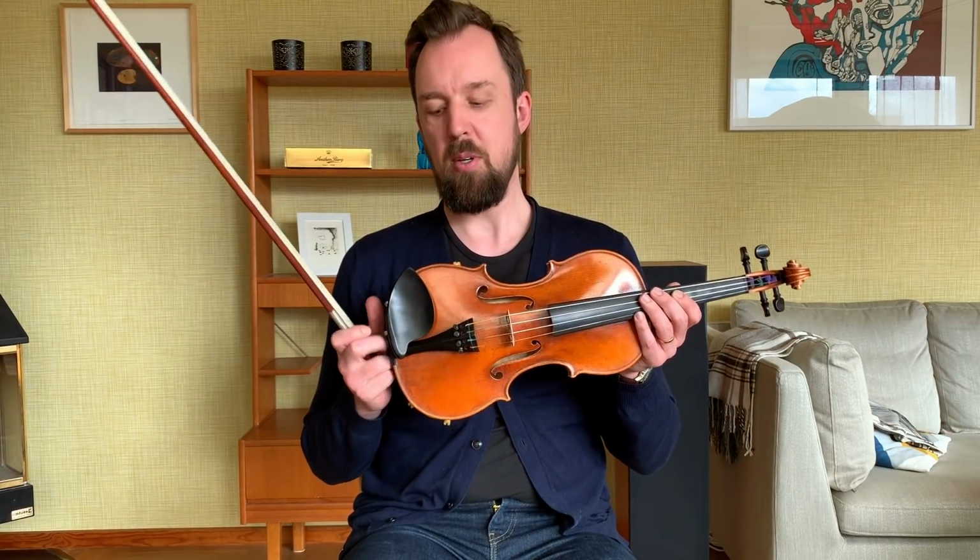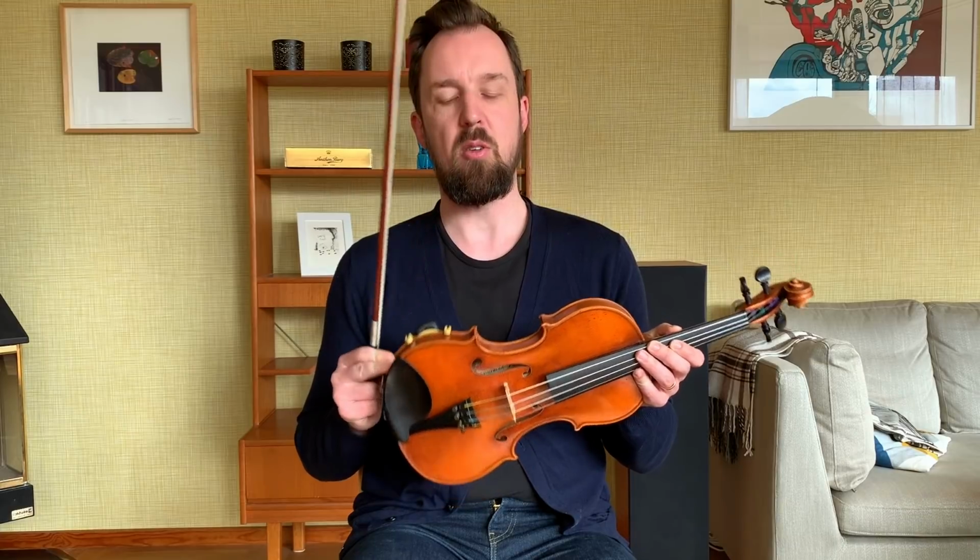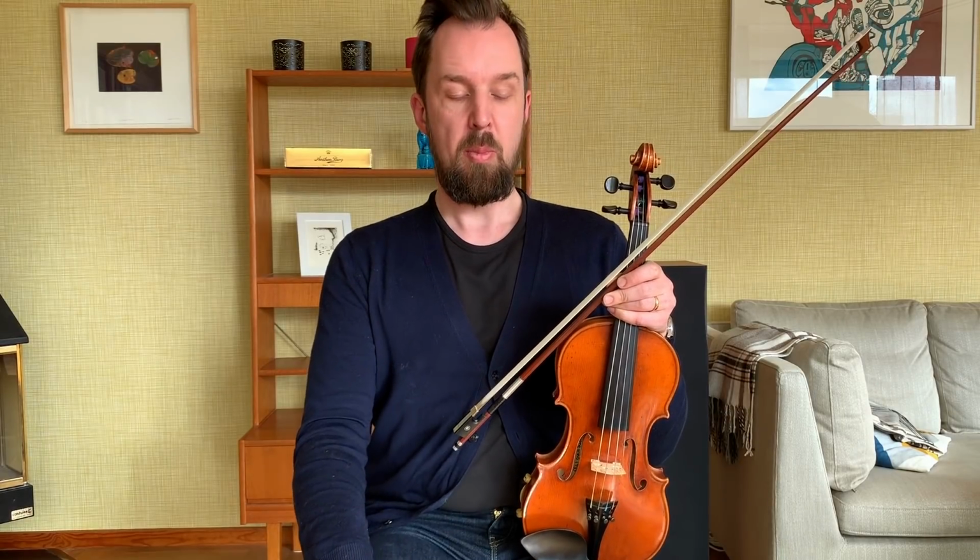I feel that this violin has a slightly deeper and richer sound, and it feels different when you play. But it's so hard to tell if it's placebo or if there is an actual difference. And it's actually been shown when they try and do this kind of test, it's really hard to say this is the most valuable instrument.